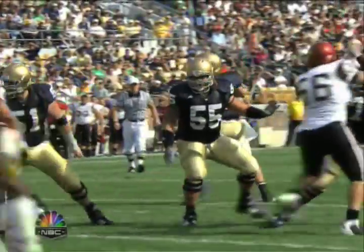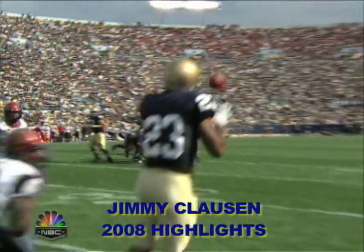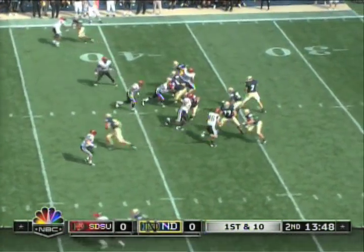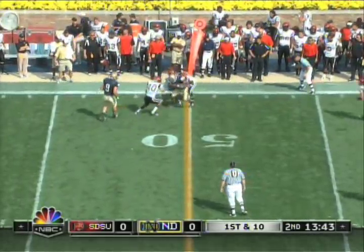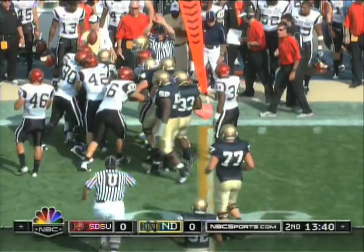Alan Pinkett, the difference in his arm strength from a year ago is he's firing bullets. And not only arm strength, Don, location of the football. You know. Here comes blitzers. Clausen stands in, rolls to his right, fires on the run. Beautifully thrown ball for a first down to the 49-yard line of San Diego State.